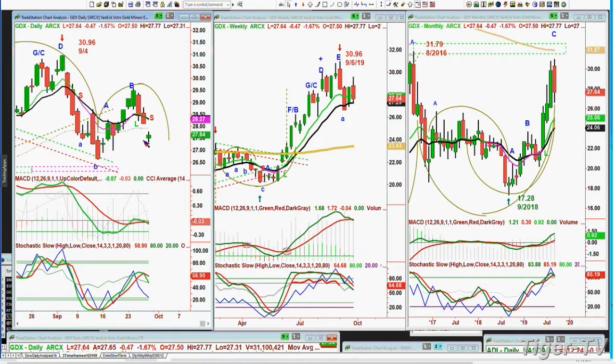So the upside is 28.27 resistance at the 14- and 9-period moving averages. They're very close together right now for the GDX. But I have to tell you, I think that it's going to come down. And the fact that it's coming down with the market is down, now down. Yep.